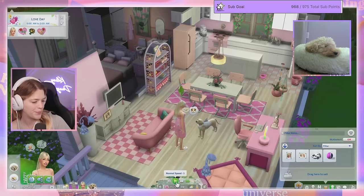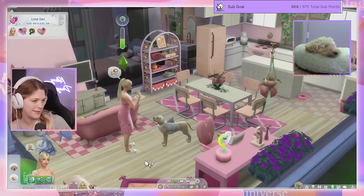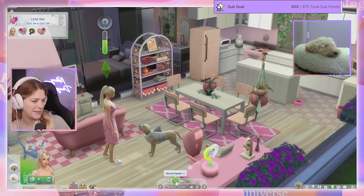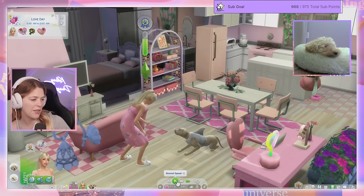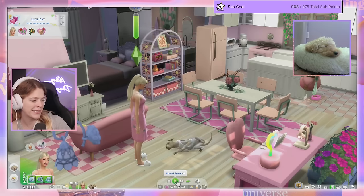All right, here we go. We're going to play fetch with Taffy for a bit. Apparently, we can play while eating, so that's fun. All right, she's like, okay, here you go. We're going to roll over? What are you doing? She's training her to roll over. I thought we were playing fetch, but that's fine. Whatever works, Barbie.